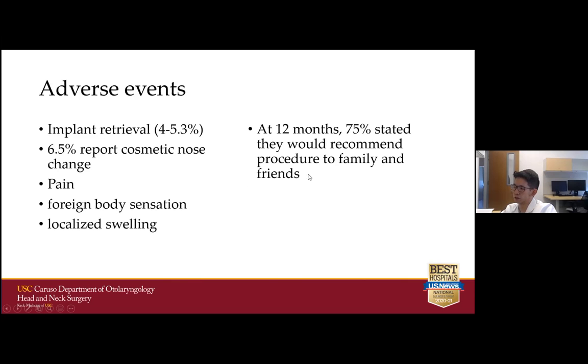And from the 12-month prospective trial, they reported that 75% stated that they would recommend the procedure to family and friends. And so that's important to know because that means 25% of patients will not recommend it, right? And so that's something to consider. So patient selection, I think, in this procedure is very important.